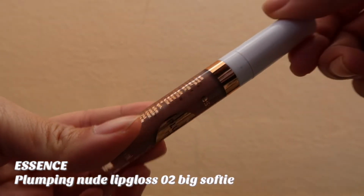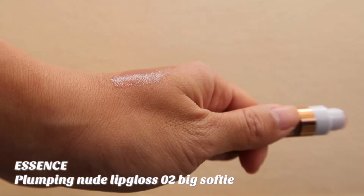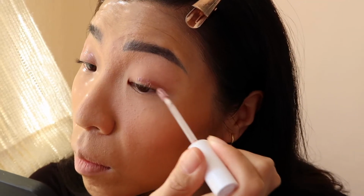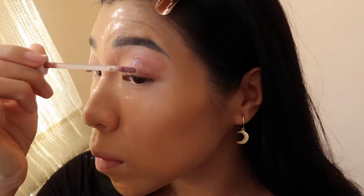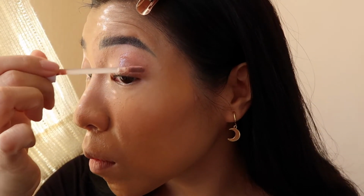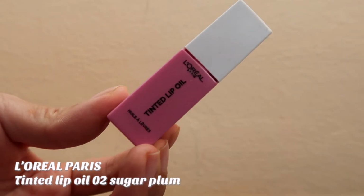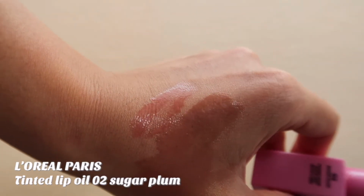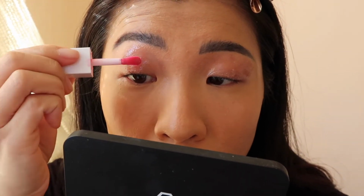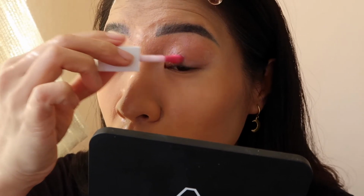This is the Plumping Nude Lip Gloss from Essence in the shade 02 Big Softie. Although it is a plumping gloss, it doesn't sting my lids at all. And this also is my current favorite gloss. It gives such a beautiful, juicy nude lip for daily makeup. Then I topped up with the tinted lip oil from L'Oreal Paris in the shade 02 Sugar Plum, which is a pinky color. I applied the pinky shade in the center of the lids to give a little dimension. Well, that's all of our eyes done.